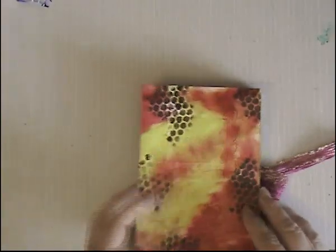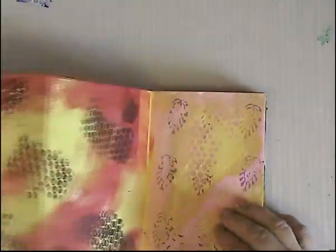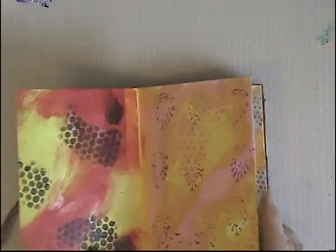So, wait a second. I always get confused with this thing. I think it's like that, yeah. So I think this is where I kind of goofed up, where my pages, when you turn them, have different pages on either side. I didn't see what happened here, the fold, but that's okay.